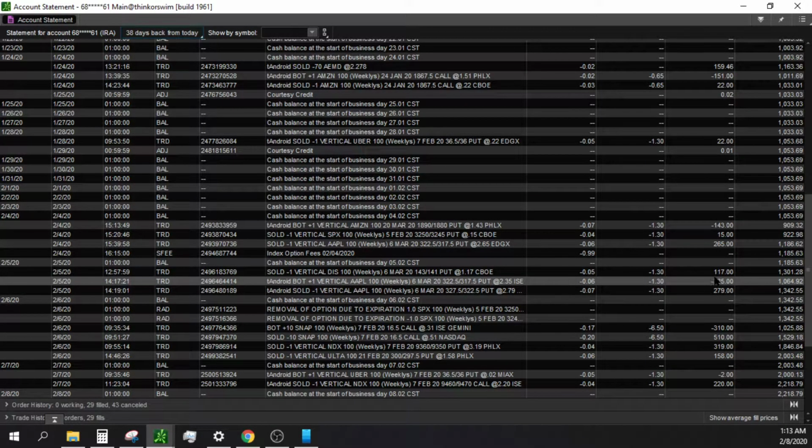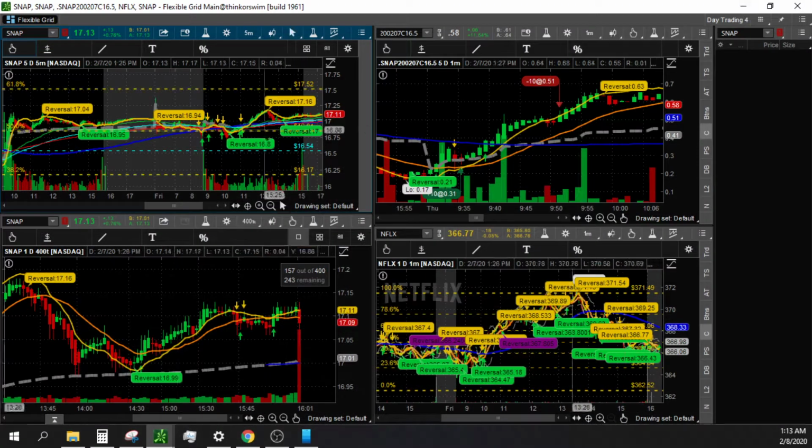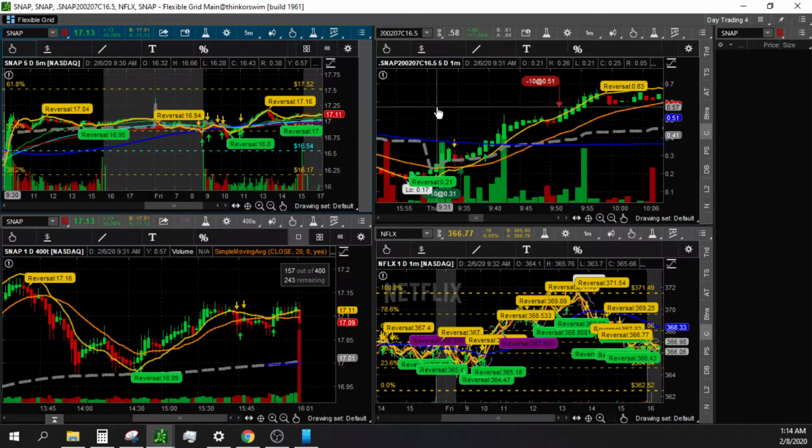Like this one here, it's Apple, a vertical credit spread. I received the credit and then I bought it back. For anybody who wants to learn how to do options and vertical spreads, you first have to get approved by your broker to do so. You just can't do vertical credit spreads.